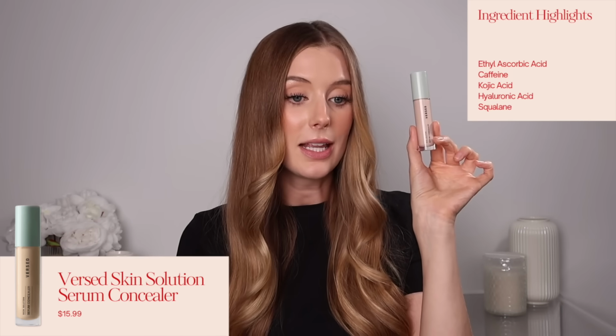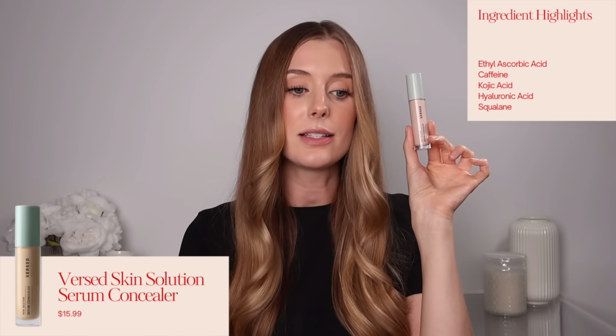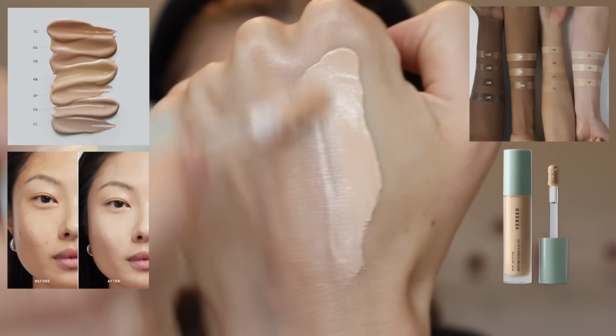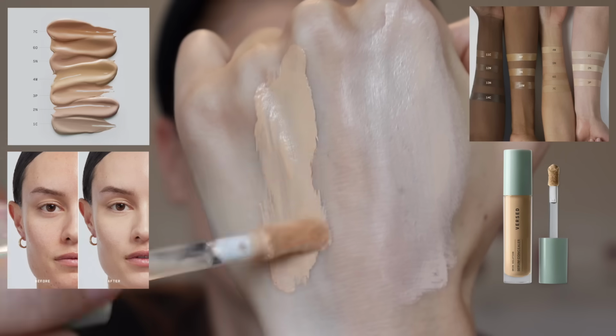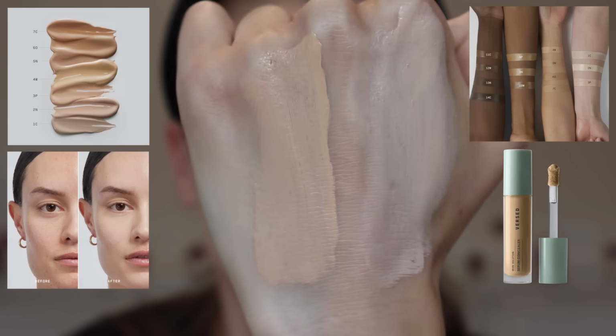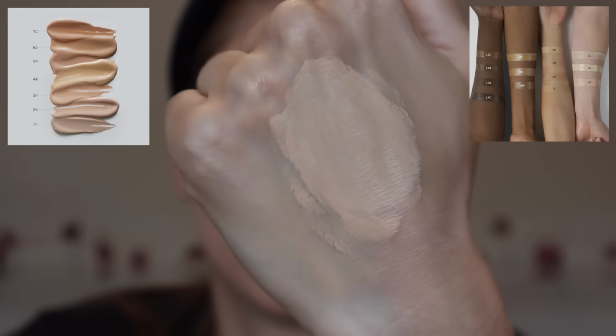The ingredient highlights include ethylascorbic acid, caffeine, kojic acid, hyaluronic acid, and squalane, and it's available in 14 shades. I picked up the shades 3P, which is a light peach, and 4W, which is described as a light warm, but I do feel like there's a pretty big jump between 3P and 4W. 3P is too light for me, 4W is too dark, so mixing them together seems to give me a much better match. Again, I don't agree that this feels like a serum, but it does feel lightweight.